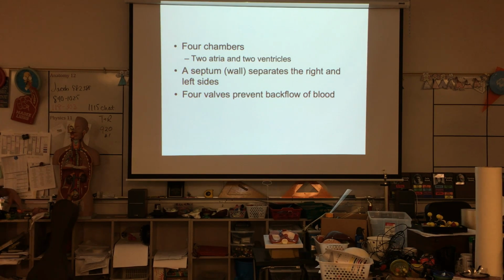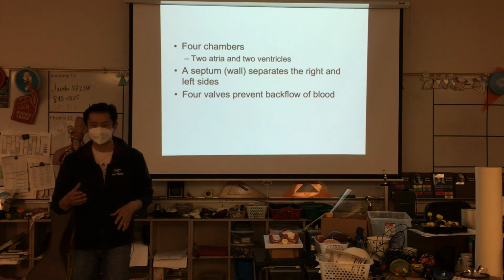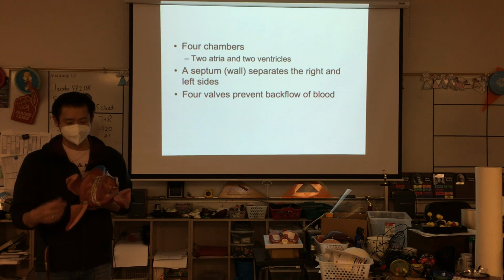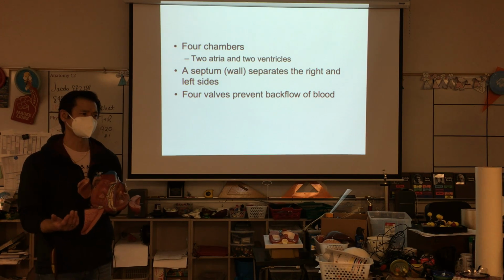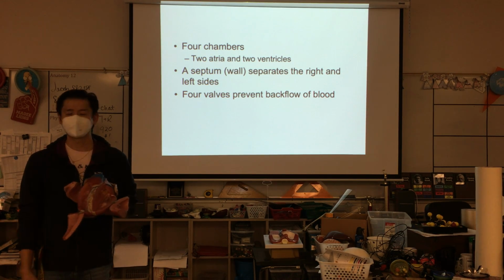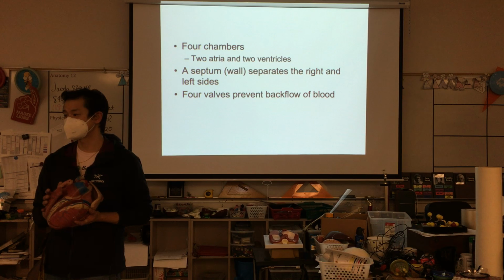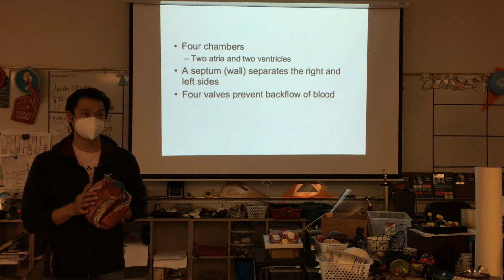Then you got this wall down the middle. It's called the septum, and that separates the right and left side. You want that because on the one side, this side is deoxygenated blood, and this side is oxygenated blood. And if the septum wasn't there, then the blood would mix. And then your oxygen saturation levels would be low, right? 70, 60%. And you remember, your blood's oxygen saturation needs to be around 100%, 90-something percent, or below that means you're sick. And if you get to the 80s or 70s, you're going to die, right? Not enough oxygen.